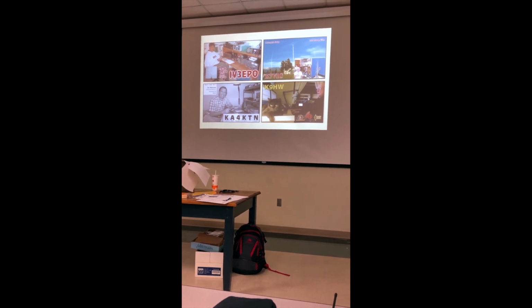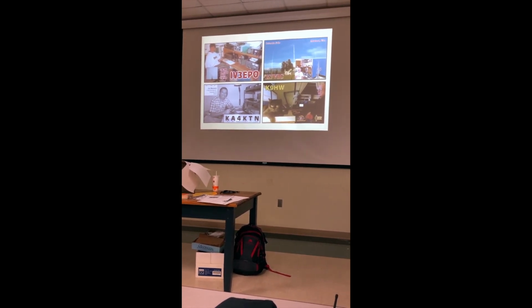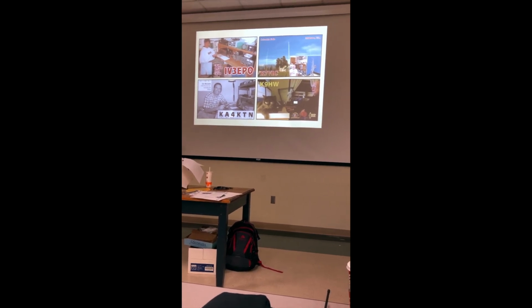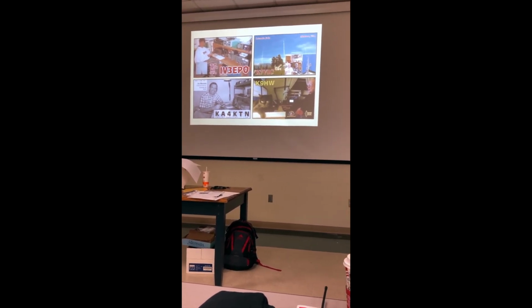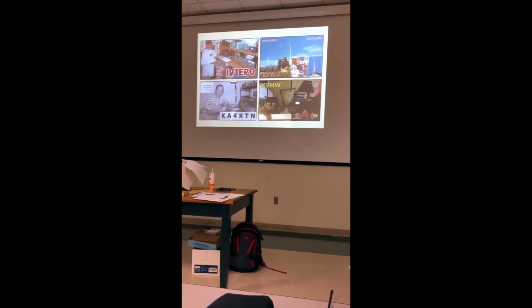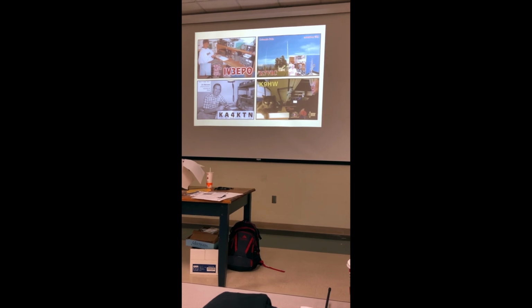These are some examples of QSL cards. This is not great design necessarily, but they're interesting. And I wanted to put these up because they're not necessarily examples of professional design, but they're examples of things you can do. That guy has a picture of a station there, and a little inset, he's got a picture of one of his antennas.